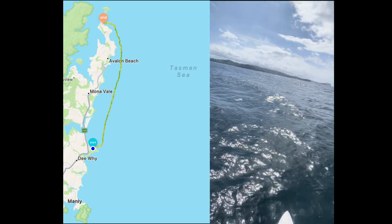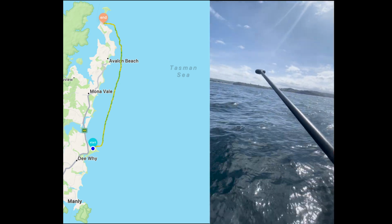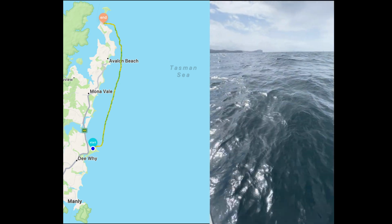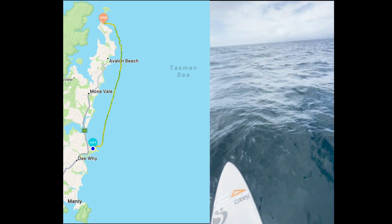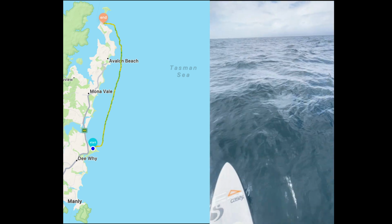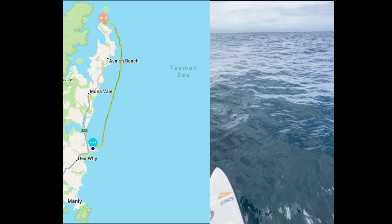But yeah, just a really interesting one. Not much wind, the wind's coming from the southwest. Not much wind, but a lot of bumps. More bumps than yesterday when there was more wind. They're my rambled thoughts for this week.